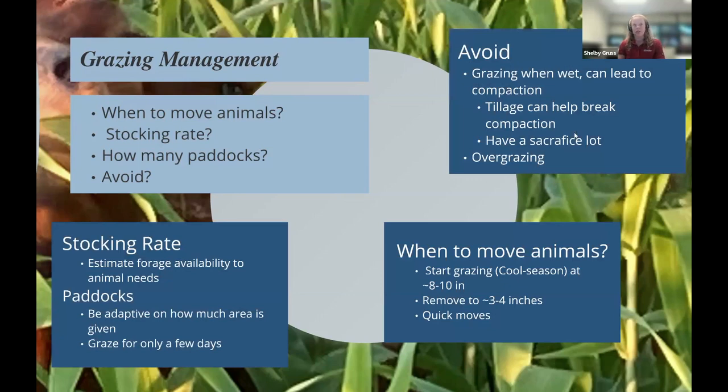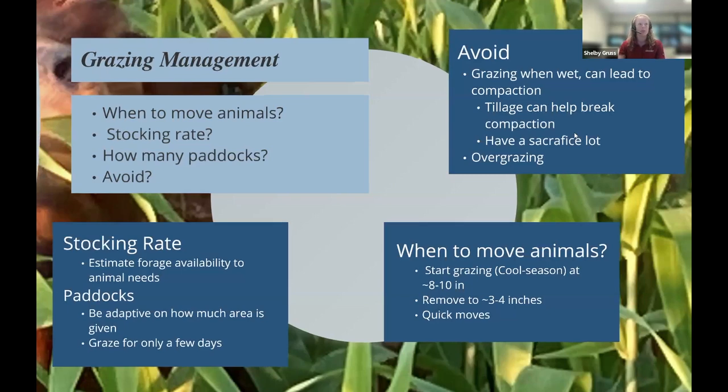We do want to avoid grazing when wet. Like I said, we don't want pugging in the fields. This was one of the concerns that the paper did notice. Tillage can't help with that, but having a sacrifice lot, moving them off, can. And then overgrazing. Overgrazing can cause a lot of different problems in our perennial pastures. It can cause a weakened stand that can't survive multiple years. In cover crops, overgrazing can open up opportunities for weeds to come in. They're opportunists. They come in during that time when we're showing that soil. Also, having too many animals in one area leads to other problems.